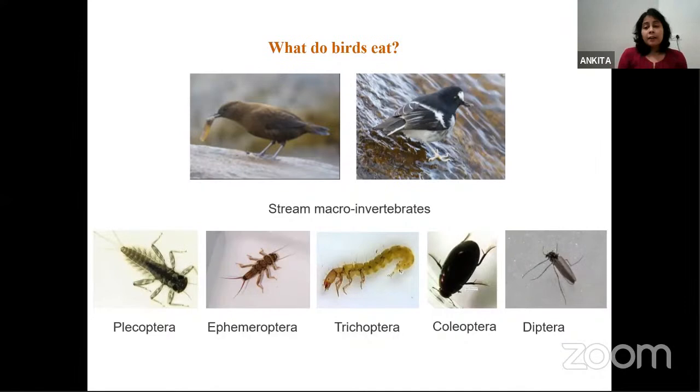Although, when we talk about kingfishers, which are found a little lower in elevation, beyond Dev Prayag and Rishikesh, beyond 400 meters, we see the diet spectra of birds changing. Birds become majorly dependent on fishes, tadpoles, and a lot of times submerged vegetation.